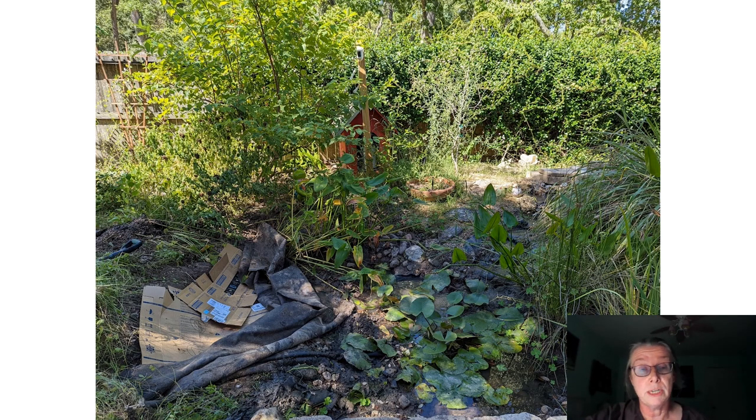So no good deed goes unpunished. My husband decided he wanted to make the pond bigger again. Just as it was starting to look nice, he let it empty a bit, and he's dug it out to make it bigger.